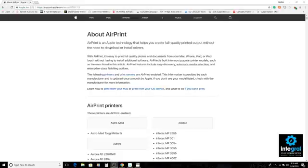Today we're going to talk about iPhone and iPad printing. Many of you probably know this, but a lot of you don't know that if you have the right printer, you can print documents directly from your iPhone and iPad. We're going to switch screens here and talk about Apple AirPrint and how it enables you to print from your mobile device. Let's switch screens like we always do, and we are on the Apple AirPrint screen.